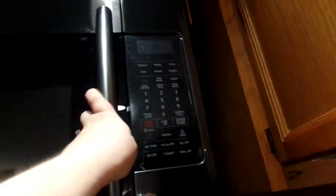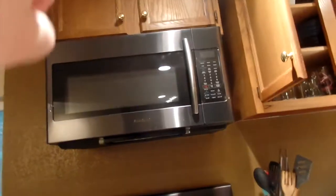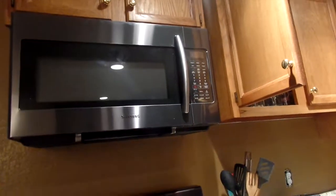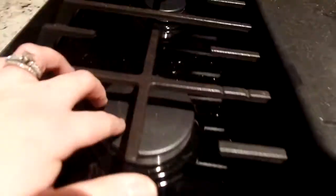But there's no power to it. Somehow the wires for the outlet it's plugged into aren't set up right, and so it has no power to it. So we have to figure that out. But I got the tops on this.